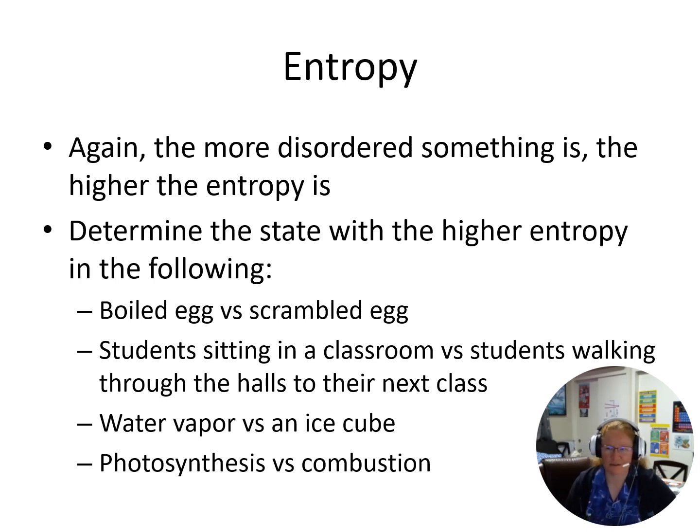So again, the more disordered, the higher the entropy. And so we can think about these, and let's think about which one would be the higher entropy. A boiled egg versus a scrambled egg. Which one's going to be more disordered? Well, probably that scrambled egg. I would say the scrambled egg would be more disordered. So I would say the scrambled egg would have the higher entropy.